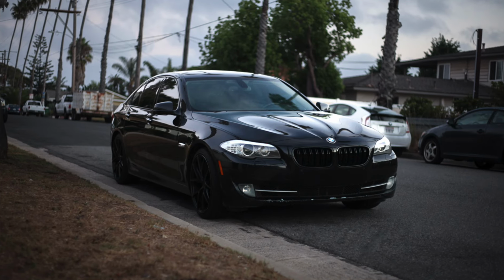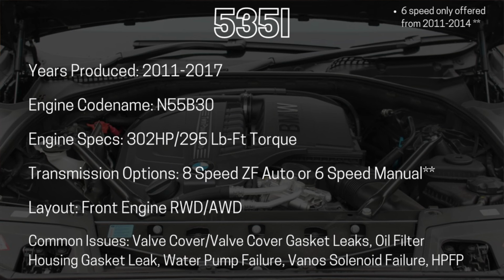Alright, the next car on the list is the F10 535. This car was produced from 2011 to 2017. This model came with the N55 B30 motor that made 302 horsepower and 295 pound-feet of torque. The transmission options were an 8-speed ZF auto or a 6-speed manual, but I want to note that the 6-speed manual option was only available from 2011 to 2014.